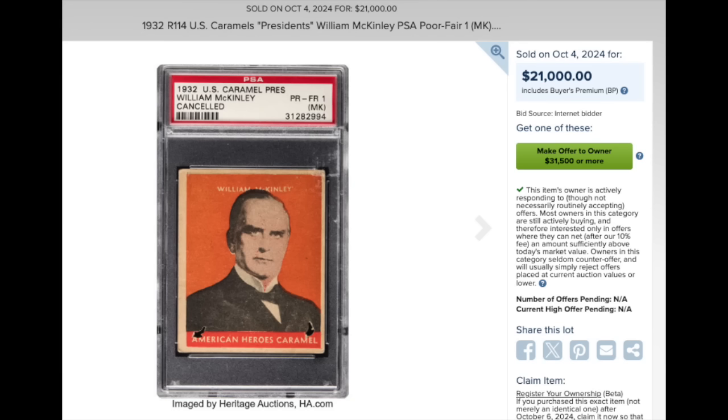Non-sports, no idea why this card's worth so much. 1932 U.S. Caramel William McKinley. Canceled. PSA Poor 1 with a mark. So about as bad a grade as you can get. You can see it has more than pinholes, holes in the bottom of the card. Still went for $21,000. I'm going to guess that this is extremely rare.